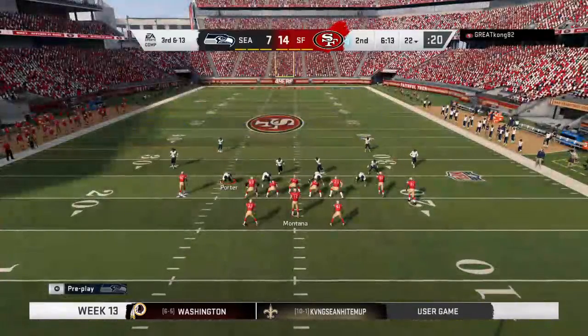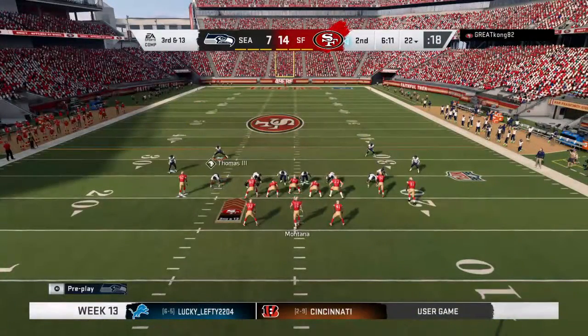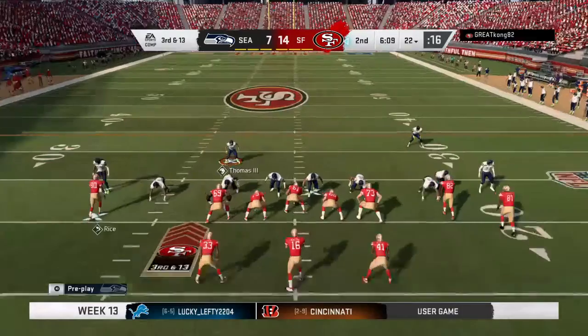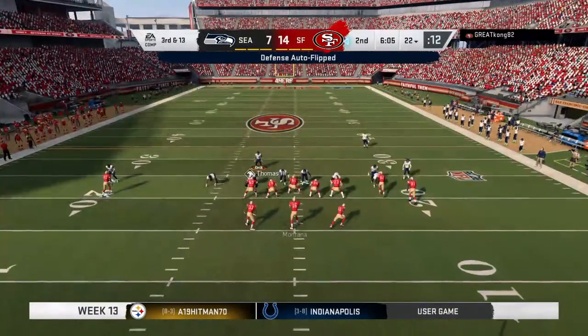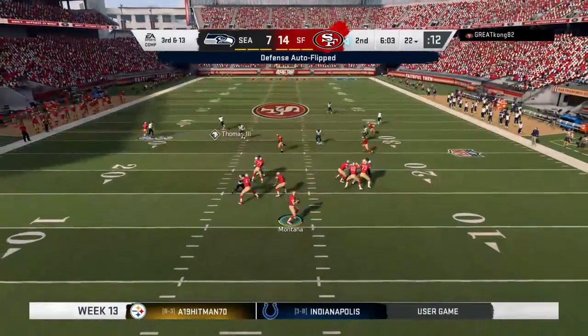On the ready. Recon, 132 fighter. Look at me. Zipper. 45. They'll set up to throw.